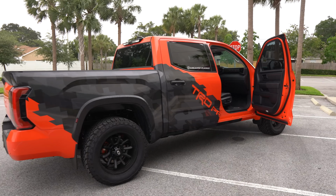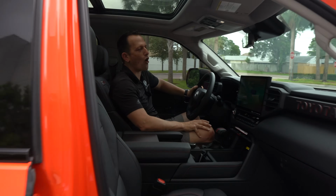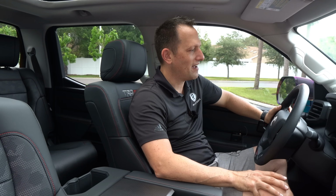All right, guys, we are inside this 2023 Toyota Tundra TRD Pro. I know you're saying to yourself, well, Joe, this thing is a bad mamma jamma, just like you said. I want it. How much is it?